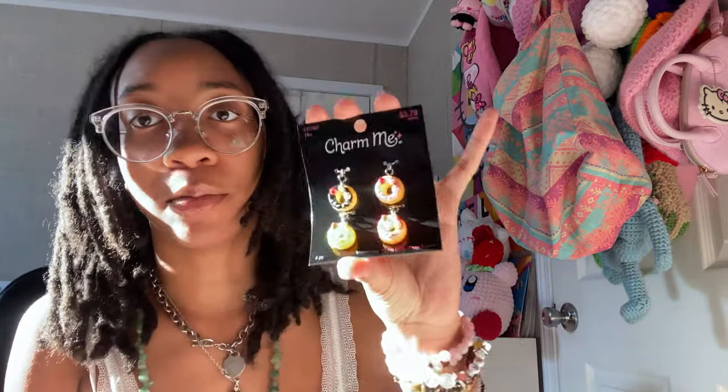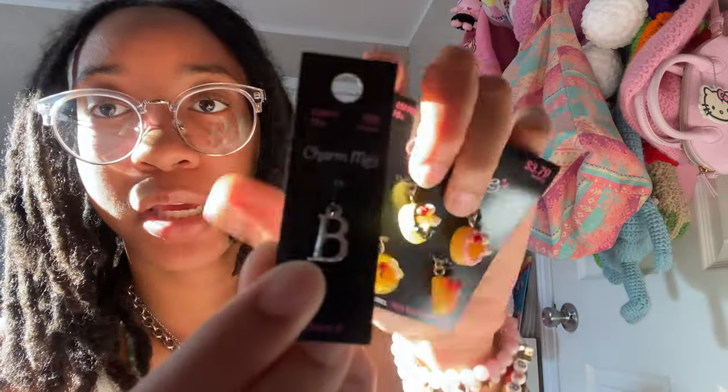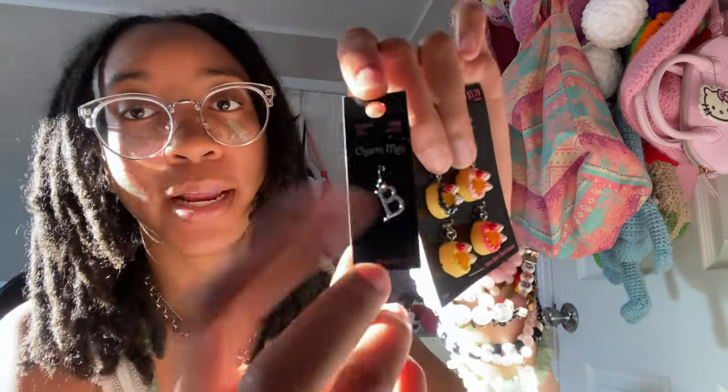and let me show you the charms. I got these little donut charms. I don't know if I'm gonna put them on the bracelets or make them into stitch markers. Then I got a B charm for my name, my full name. And let me show you the beads I got.